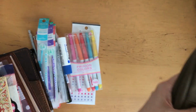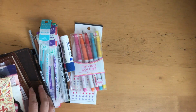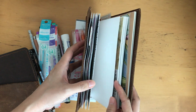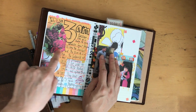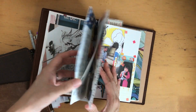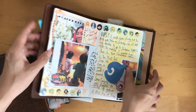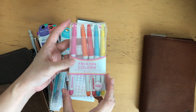So let's go through the pens because I've been dying to get one set up. I use these markers to decorate. Let me show you an example. Right here, these orange lines, these little squiggly lines, I use the marker. There's another example of the marker that I used, these lines. So I do like these friction markers. I've had these for years.